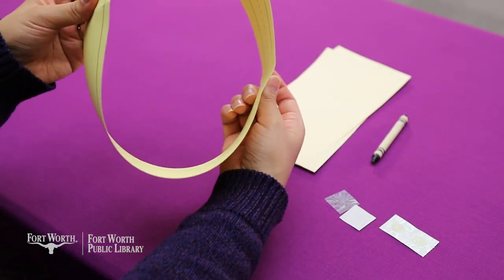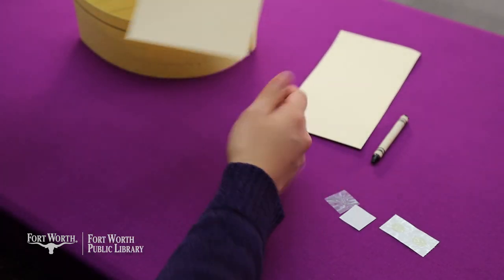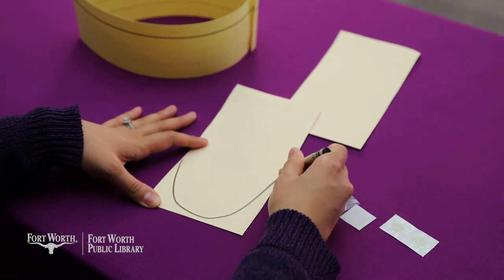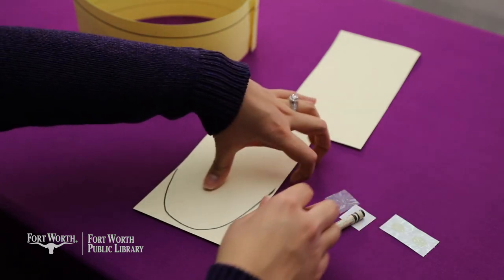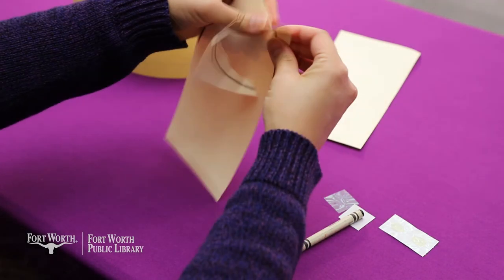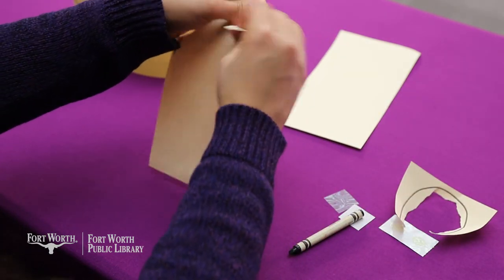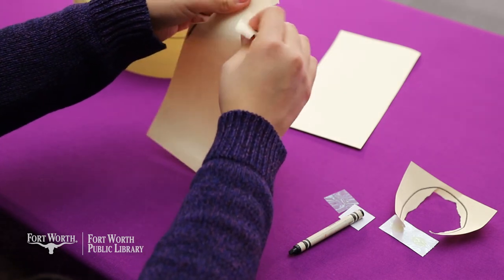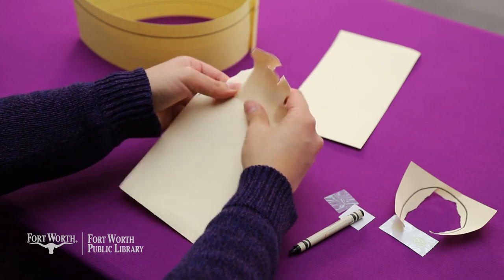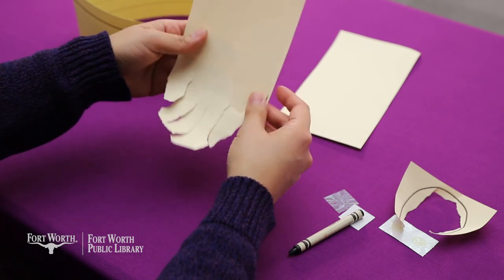But wait, we need some ears. What we'll do is take our paper and make some ears. Ready? It's okay if you don't have scissors. What I'm going to do is just rip it. And it's okay if it's not perfect. Ripping is a great way to make your fingers stronger. I'm going to rip some hair into it. Those are fun dog ears.